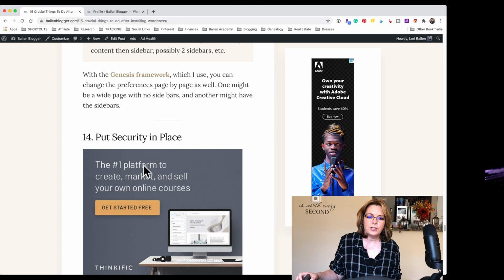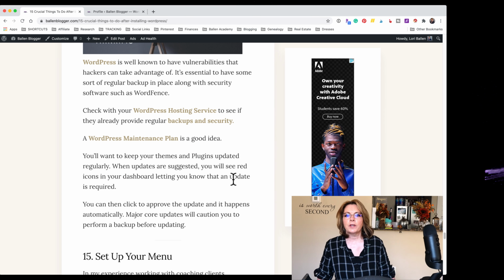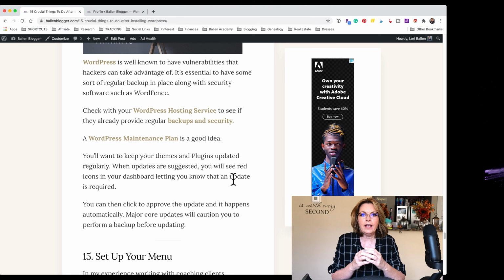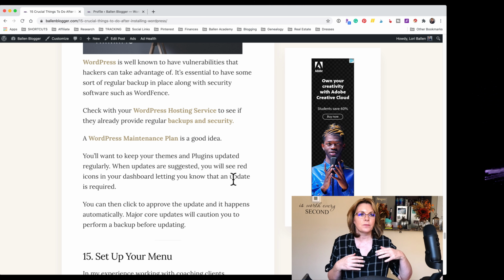And then put security in place. WordPress is famous for being hacked. One of the reasons why this happens so much is because of the plugins that we add. For those that don't know, plugins are free or paid little pieces of software that we can upload from a zip file, or we can just click a button to install right from the WordPress store. Those little pieces of software add functionality to your website in some way. They add forms, and there's just a gazillion things that they do, changing the functionality.